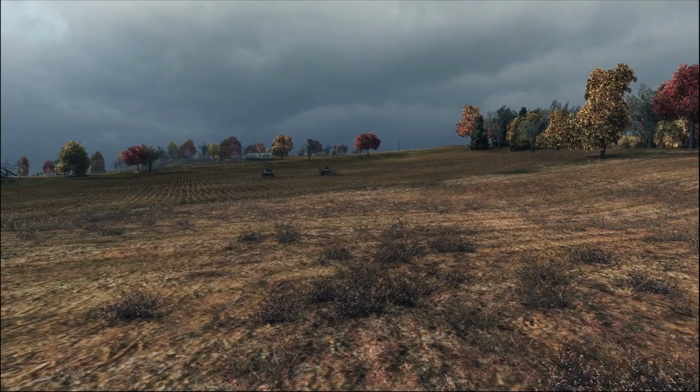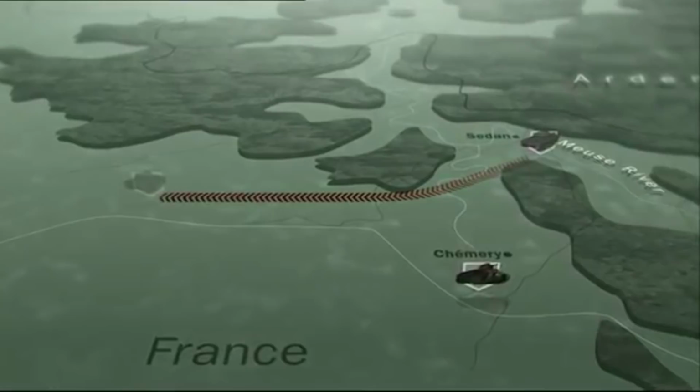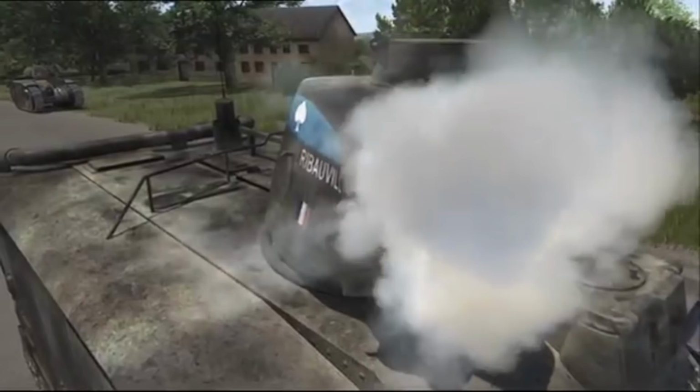But as the German Blitzkrieg cuts a narrow swath westward, its flank becomes increasingly extended and poorly defended. The French realize that this is just the break they need and send two battalions of their heaviest tanks straight into the vulnerable German flank.